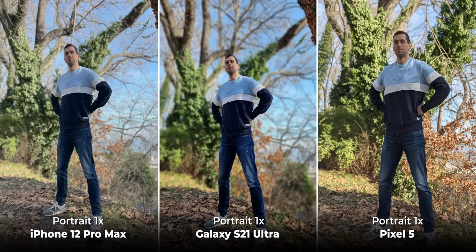Now, as for portrait shots, you have a 3 times zoom camera on the Ultra, but strangely, Samsung is not using it. That's a bit sad. You only have 1x and 2x view for portraits. And while you can shoot a portrait with the main camera of any phone, that is usually a bit too wide, and a zoom camera often works out much better. It gives you more flattering facial features. That's why we were surprised that Samsung doesn't use the 3 times zoom camera for portraits. You only have the 1x and 2x.